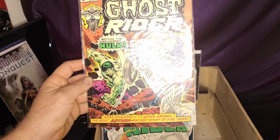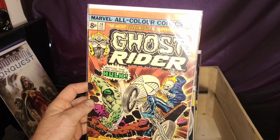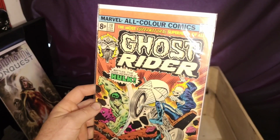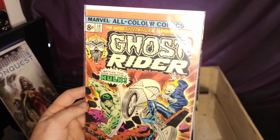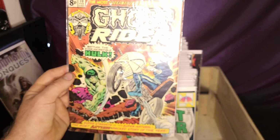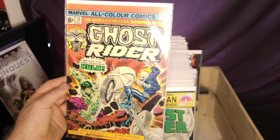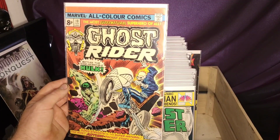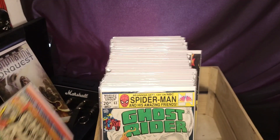So let's start it off with Ghost Rider number 10. This is the Pence variant with the Hulk on the cover. It's a minor key, the Ghost Rider versus Hulk cover. Again, very cool. Why isn't my camera focusing? Come on, work. There we go, it's just got it into focus. Really cool cover. Really like this comic.